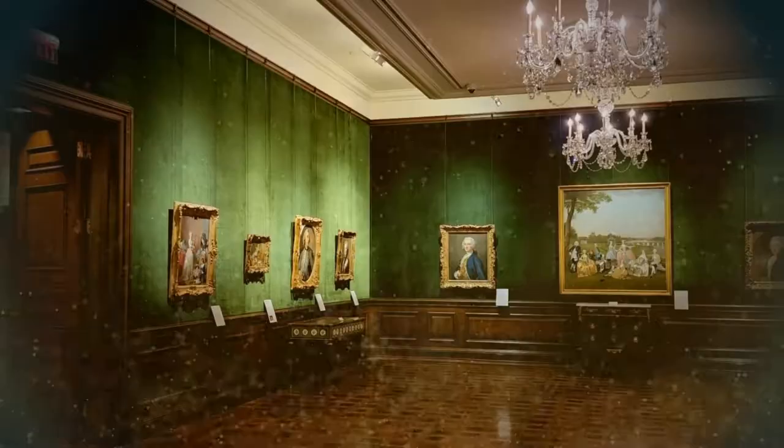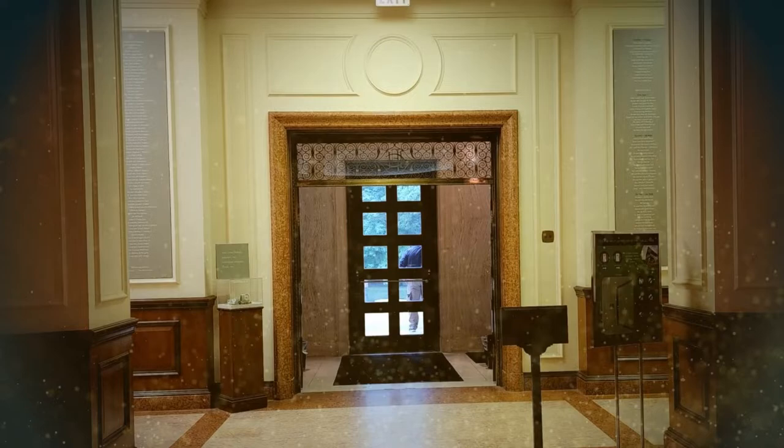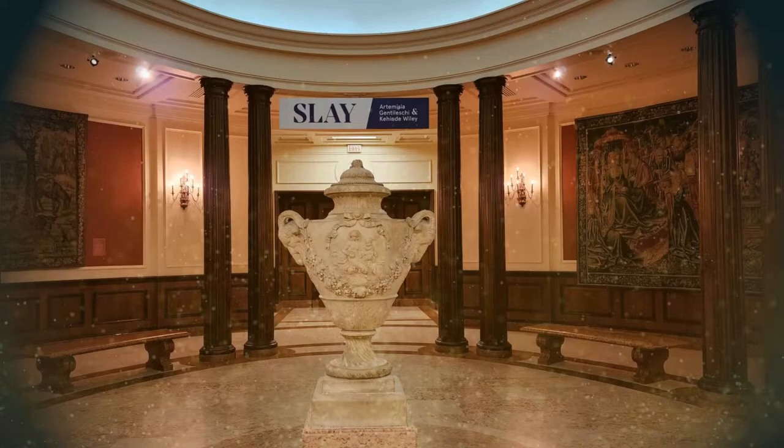Inspired by her father's construction of the Frick collection in New York, Helen also believed that art was best appreciated in elegant galleries, designed to feel more like domestic spaces than large, public exhibit halls. There is no charge to see the museum.